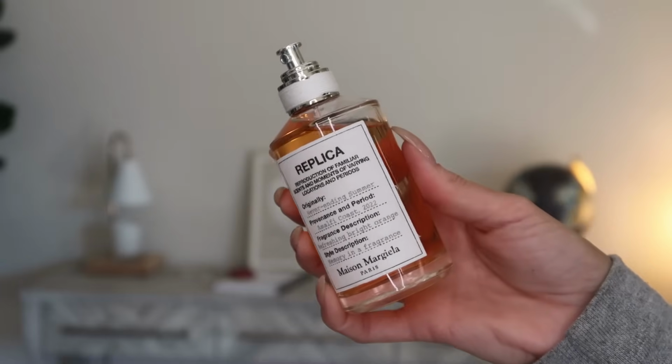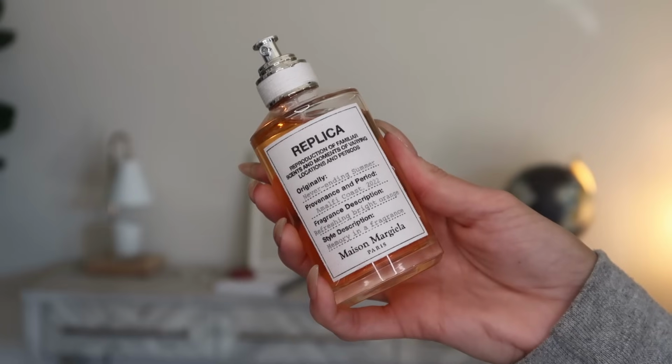But this seductive orange scent is, to me, great for daytime. It's great for the warm weather, the summer, the vacation vibes, but it's got a little edge to it at the same time, which I think is what's gravitating me towards it. That's what I'm liking, because there's almost a little musk, a little something in there that I'm like, ooh, okay.